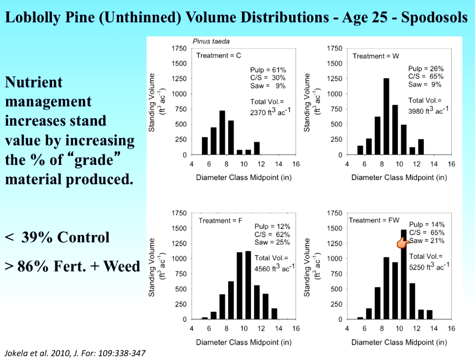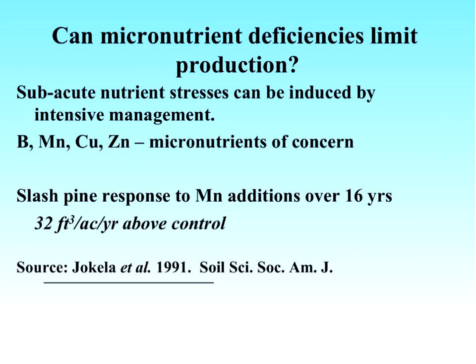But the message is that certainly you can change productivity and value of that stand if you understand the limiting factors for that site. I mentioned micronutrients. Subacute stresses can be induced by intensive management. The supply in the soil just isn't adequate. And if we're causing these stands to grow rapidly with weed control and N and P, clearly you can induce a deficiency of some of these micronutrients, typical of what I showed you with copper previously.